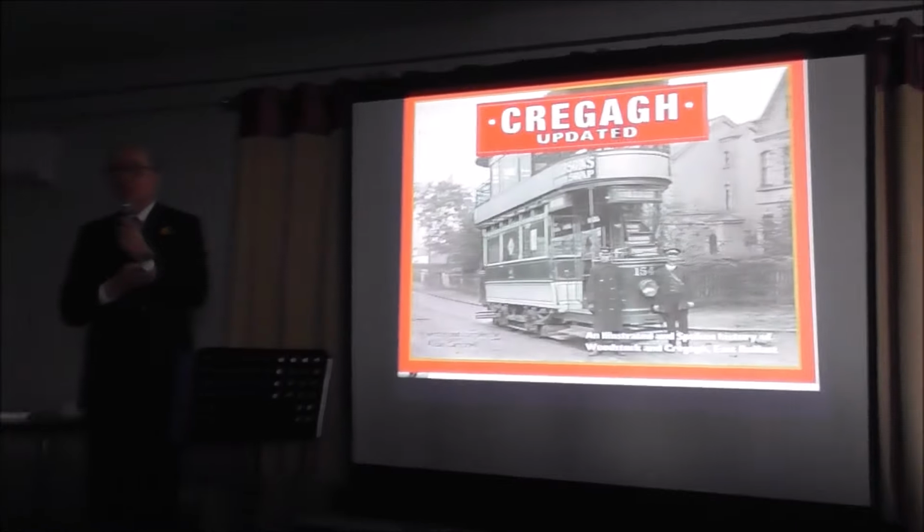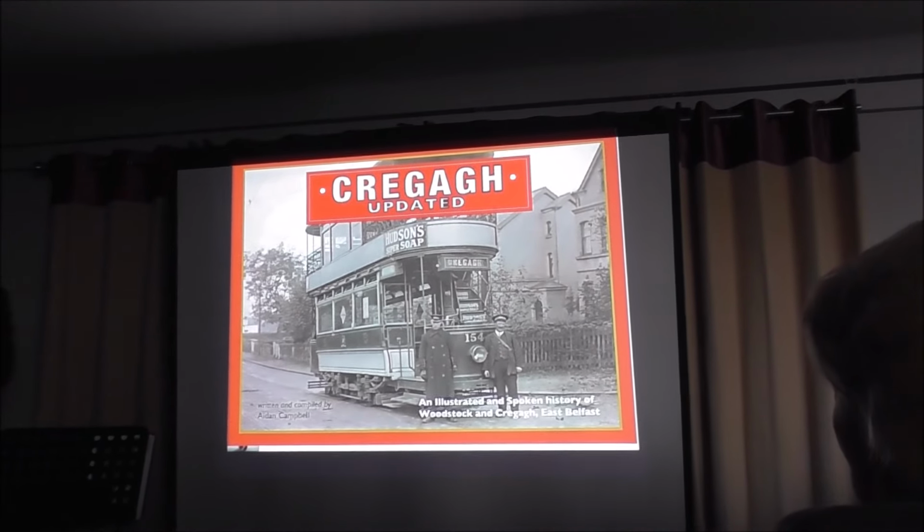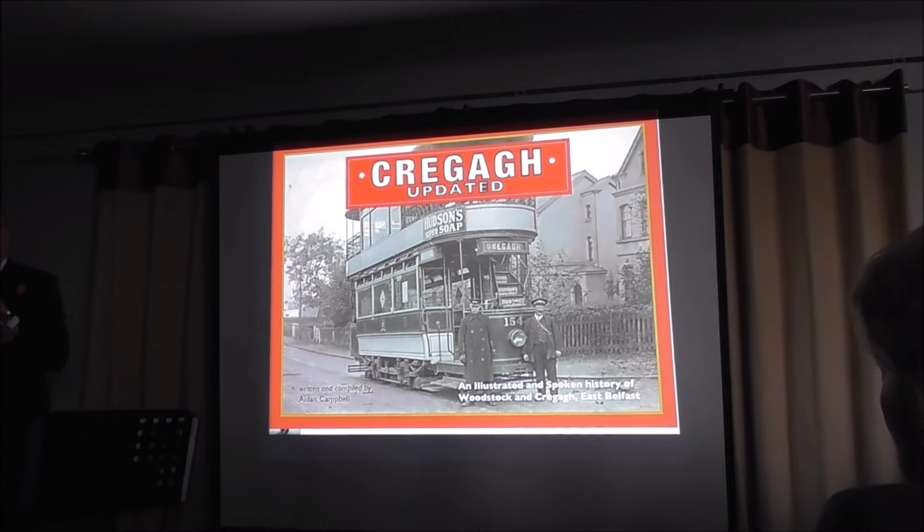On that note, Cregagh Updated. And of course, there's the tram at the top of the Cregagh Road. That's where we're headed this morning, actually. So we're going to start at Trammock Square, go up over East Bridge Street and the Albert Bridge, up the Woodstock Road, up the Cregagh Road, and finishing at Hillmount, and that's where the tram is there.